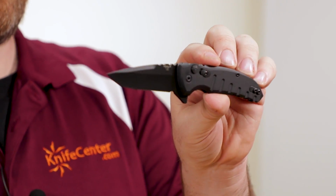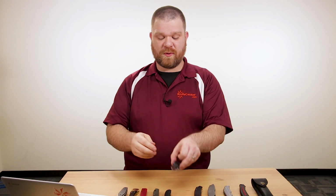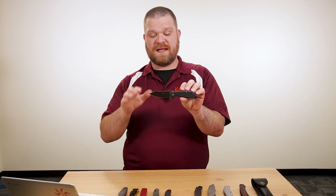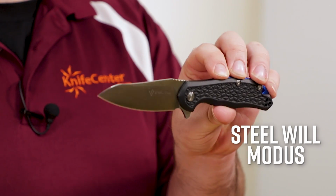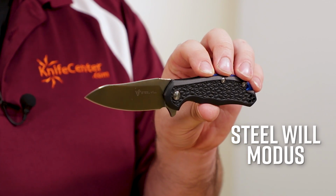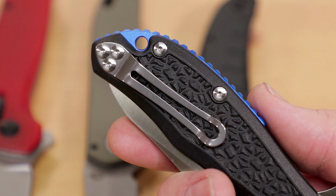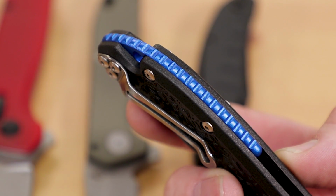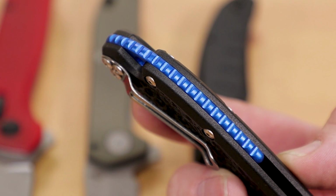Bet you will too. So next up is one of those great import brands that's really been kicking in the door on quality, affordable knives, and that's Steel Will, and this is the Modus. Right now, we're running this knife at just $39.99. We get an FRN handle with an aluminum backspacer, blue in this case, as well as a reversible pocket clip that holds the knife tip up.